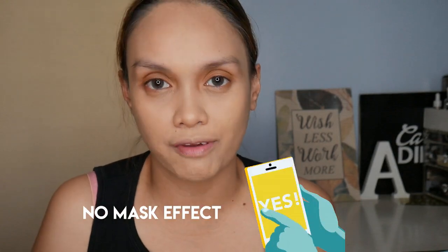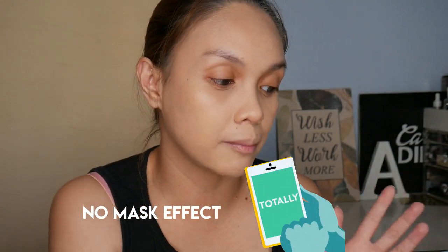I think it's true to its claim na there's no mask effect. I think the mask effect that they are talking about is yung, you know what I'm talking about, guys. Yung pag naglagay ka ng foundation, alam mong naka-foundation yung tao, and kitang-kita mo na merong layer talaga ng foundation on the face. This one, it doesn't have that kind of effect. Natural looking siya. So yun yung effect niya. Although when it comes to dewiness, ganyan, I wouldn't say that this is a dewy foundation.